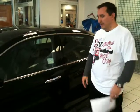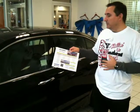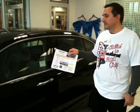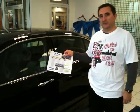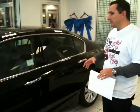manufacturers' cars. What I'm holding here is a trim level sheet, by the way. We will put a link to this up at ZimbrickHonda.com. That'll show you the differences between the different trim levels that are available on the new Accord.